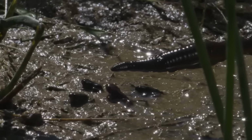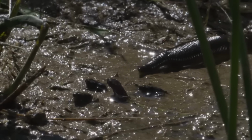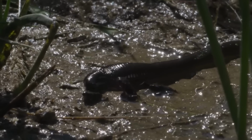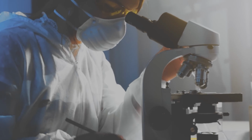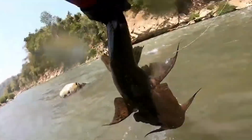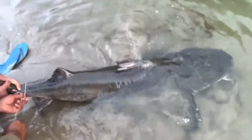These aquatic monsters continue to prove that humans haven't even scratched the surface of the creatures living in the waters. Researchers also continue to explore more creatures with intriguing qualities in the Amazon River, and we may have more of them to discuss later in the future.